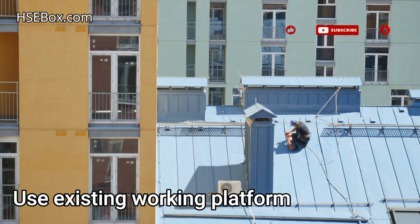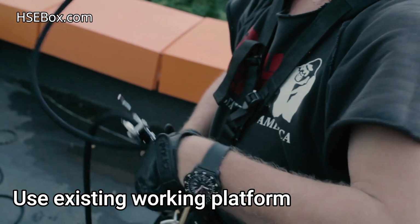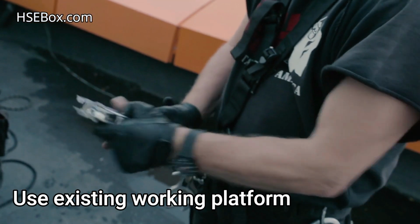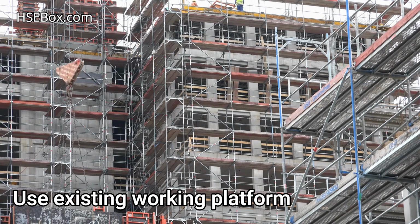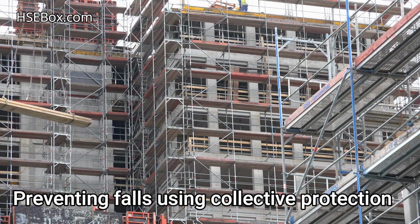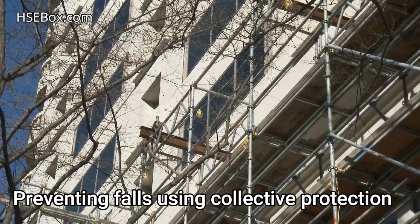Use existing working platform. Where possible, an existing safe place of work is used to carry out work. This existing work platform is believed not to require additional protective equipment and there is no risk of falling because preventative measures are already in place. Preventing falls using collective protection. This means protecting everyone who's potentially at risk. This involves ensuring the use of a safe working platform.